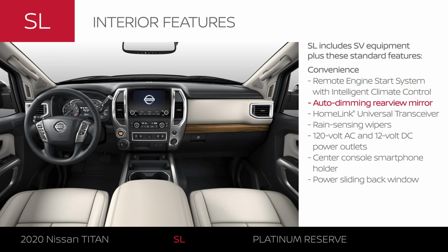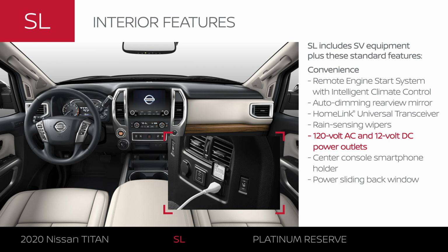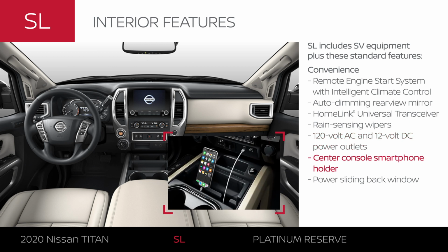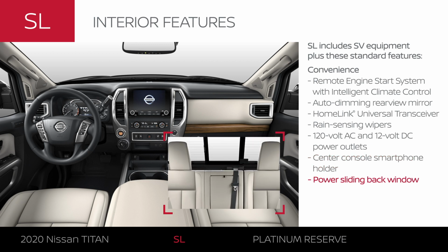And the rearview mirror dims automatically for less reflection at night. Sync various home appliances like garage doors and lights with HomeLink. There are rain-sensing wipers, as well as 120-volt AC and 12-volt DC power outlets. You'll have a very convenient smartphone or tablet holder, plus a power-sliding back window for easy access.